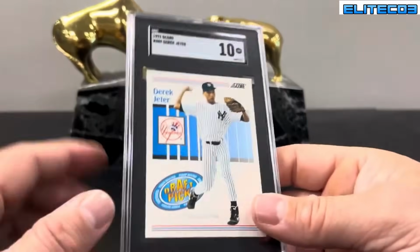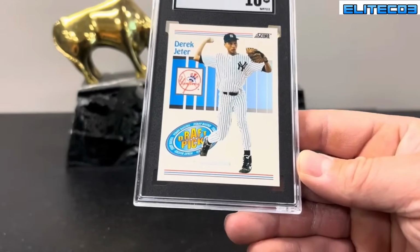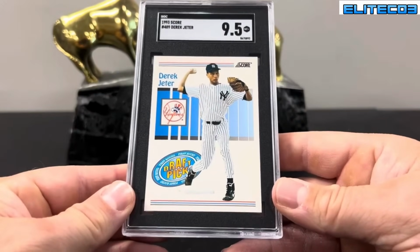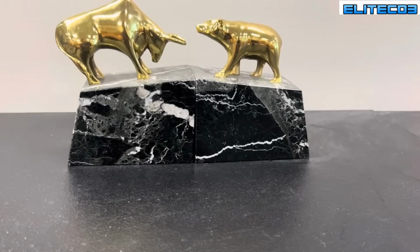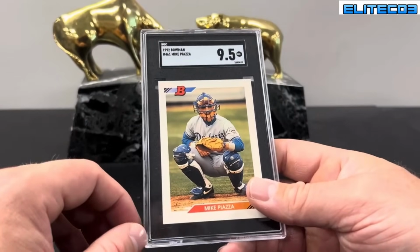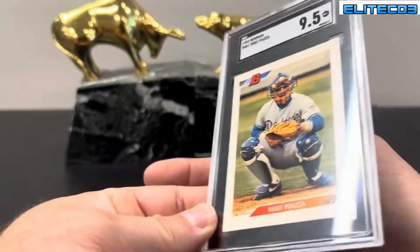Jeter Score again. You know, this is just not the toughest set, so that might be why these aren't valued crazy high. Plus, they printed a ton of these Scores. That was the era, '93. From like '87 to what? '96. There was a lot of printing.